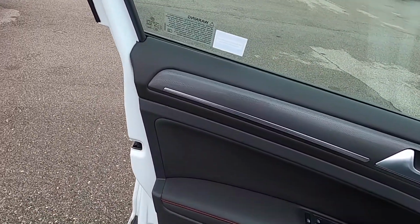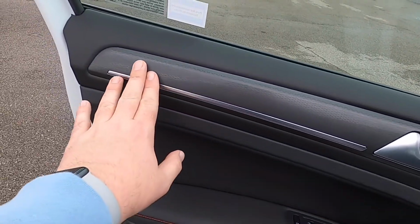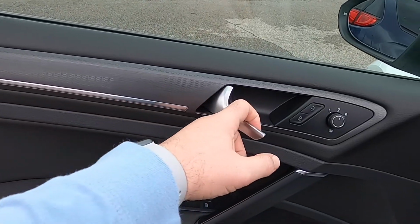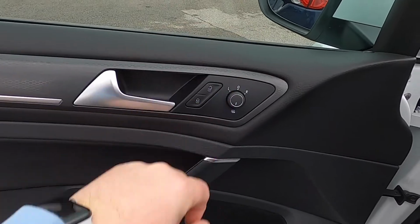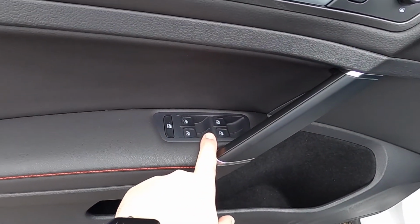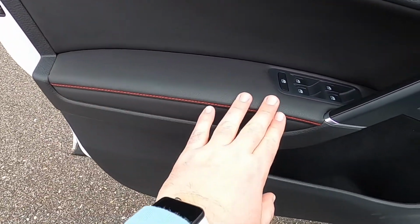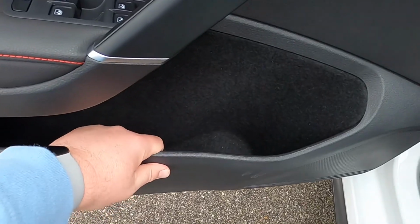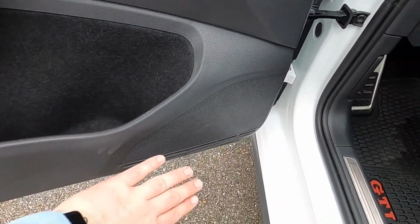Taking a look at the door panels here, you do have this faux honeycomb brushed steel trim plate here with satin silver, satin silver door pulls, power lock controls, power mirror controls with power heating. Of course, you have your power window controls here, window lockout, a padded armrest in vinyl with red accent stitching, a carpeted molded door storage bin here with a bottle holder, door speakers in here.